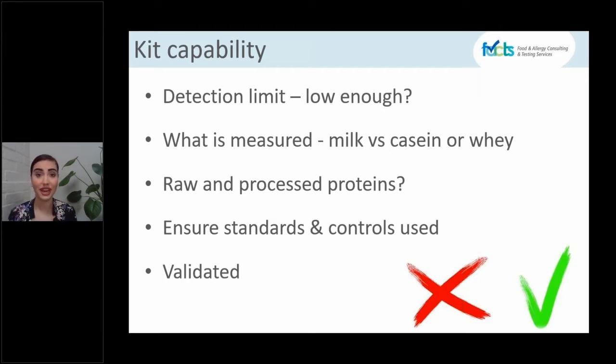Also very important, how is it measured? They usually indicate the limit of detection, what it detects. So you need to see, does it detect the protein? Do they just give it as total? Do they just say it detects soy at 5 parts per million, or does it detect soy protein at 5 parts per million? Because that is also a big difference if you need to do your own conversion step.